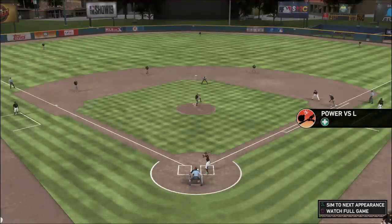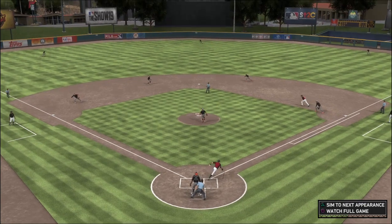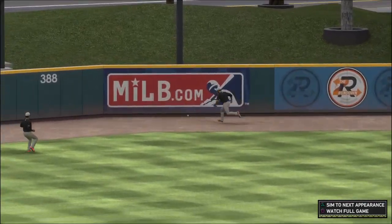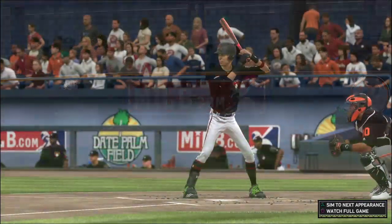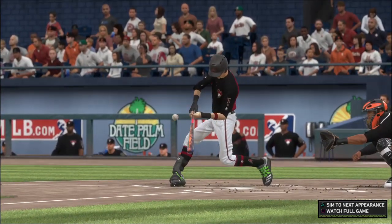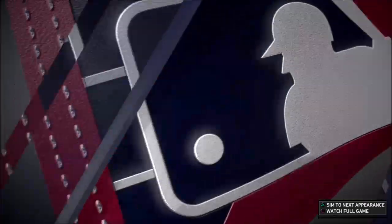Just goes to show you, if you're going to throw that two-seam fastball away, which I don't think is the best pitch anyway, you better start that thing out of the zone and let it work its way back to the corner. With this one, it started out on the corner, so it leaked back right over the heart of the plate and got whacked.